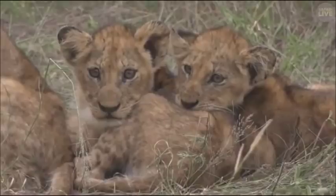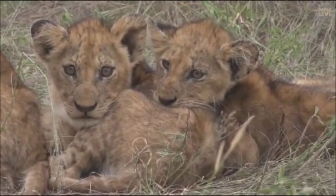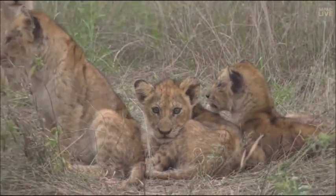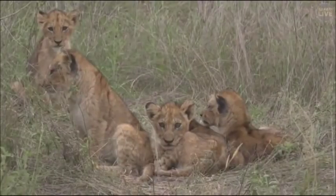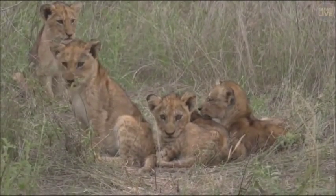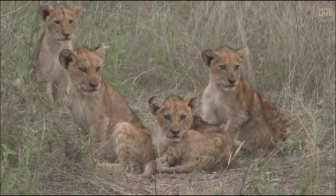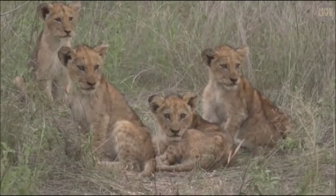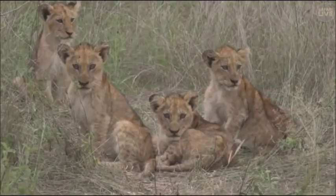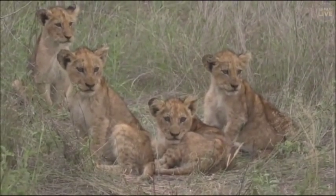So yeah, Matt, I guess they would enjoy the sun coming up so that they could warm up a little bit, but they're not going to do anything too different to what we're looking at now, even when the sun does pop up. Now, I've just heard an impala alarm call off to the left of us. Just one. So maybe if we're lucky, it means that the adults are in fact coming back.